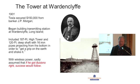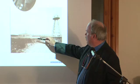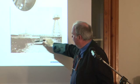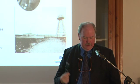Tesla immediately began to build a new laboratory, a new experimental station, out on the north shore of Long Island, near where today the Brookhaven National Laboratories are. And this is the building that they recently raised several million dollars for on the web as a result of a Kickstarter campaign. So this is the building that has been saved. The key thing along with the building, of course, was this tower.